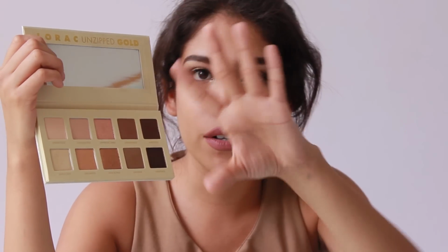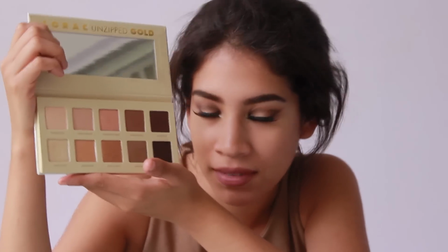Very beautiful colors. You can zoom in to show them. Thank you.